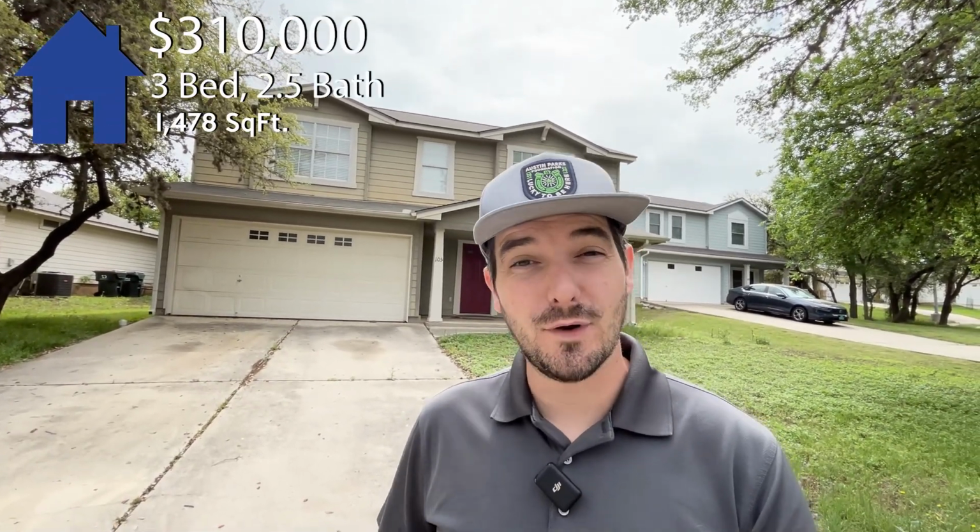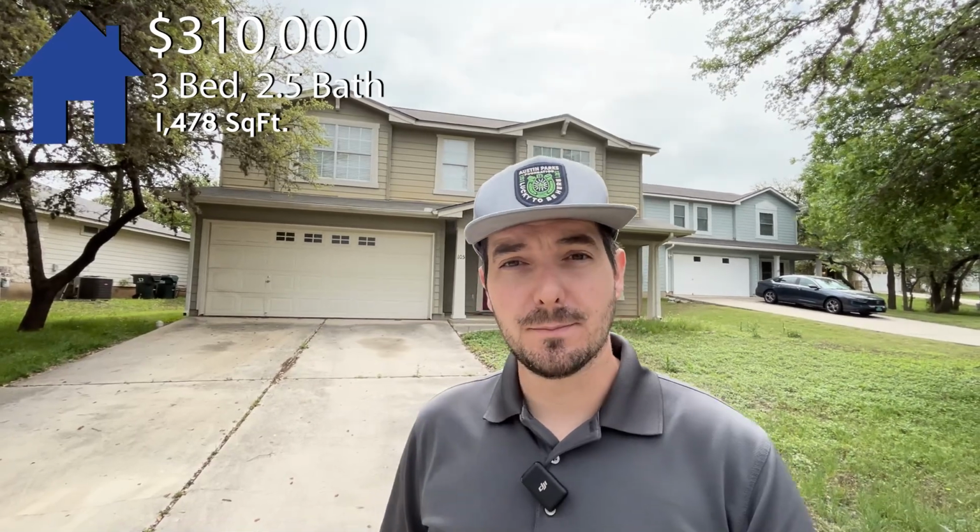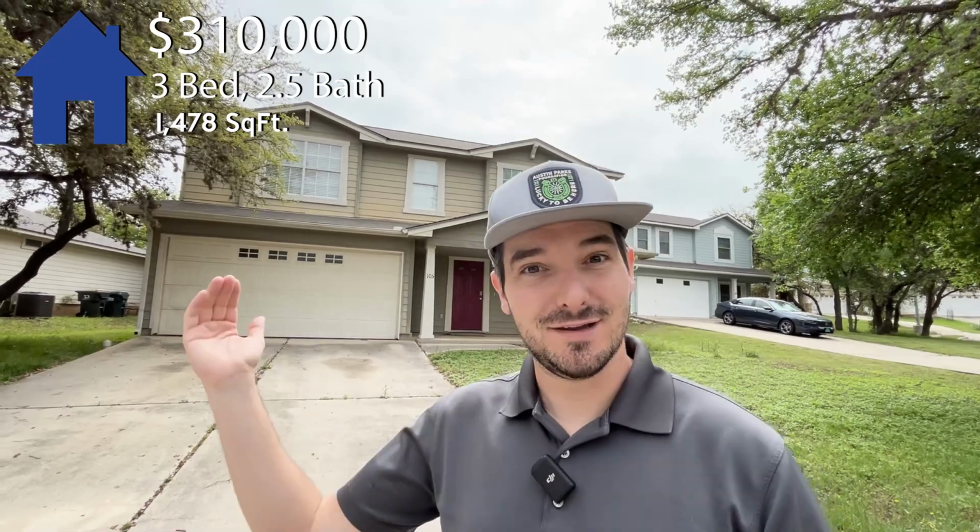Second house we're checking out today is listed at $310,000. This is a 3-bed, 2.5 bath, 1,478 square foot home. As you can see, it's a 2-story home, and we are in West San Marcos. We're in Bishop Crossing, so it's right off Craddock and I believe Bishop. Yeah, it's right there.